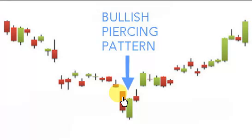The rules of recognition, there's three here. It says the first day is a long black day continuing the downtrend. Number two, the second day is a white day which opens below the low of the previous day. That's low, not close. Three, the second day closes within but above the midpoint of the previous day's body.